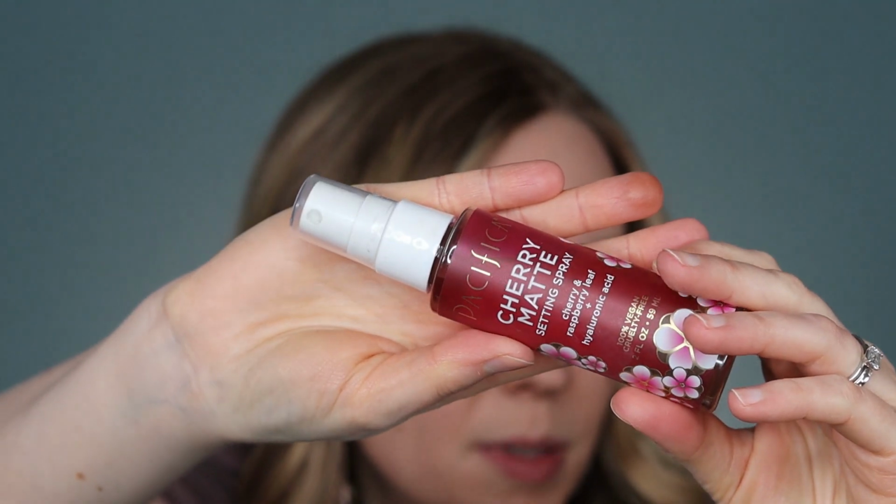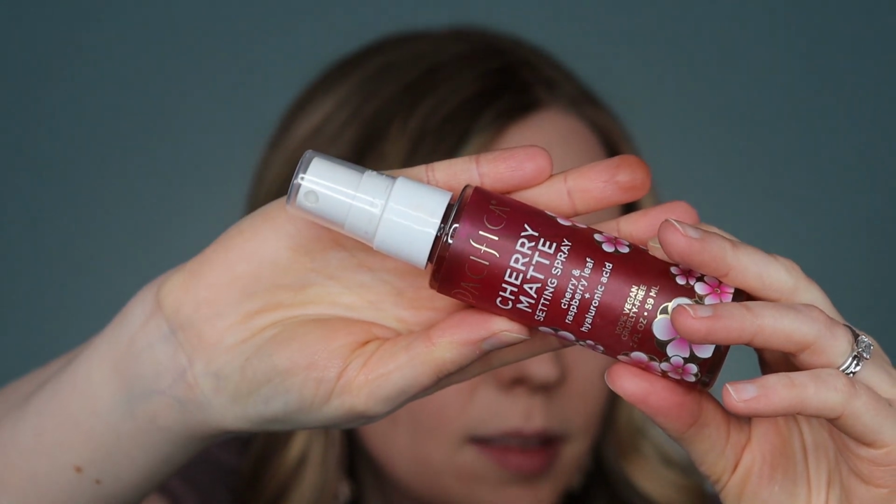Next I'm going to use some of this Pacifica Cherry Matte Setting Spray. I just like to spray this on my hand. Dip my finger into the setting spray. Then I'm going to dip the finger into Strobe Champagne here and press that shimmery eyeshadow onto the eyelid. I like to use setting spray because it helps the glitter stick a lot better. I love how a setting spray helps the color come out more bold. Then it also helps all those glitter particles stick better so they aren't falling all over the place.